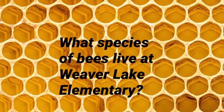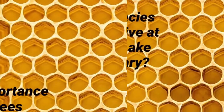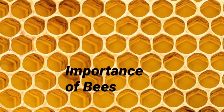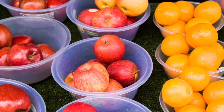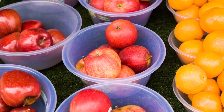What species of bees live at Weaver Lake Elementary? Importance of bees. If bees don't pollinate, then we will not get 1/3 of the food we eat. Every 1 in 4 bites of food you eat is pollinated by bees.